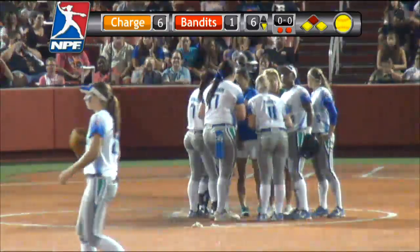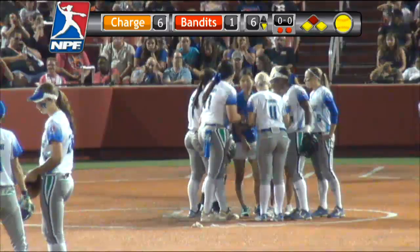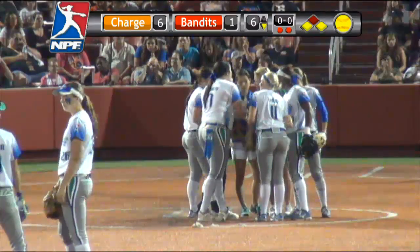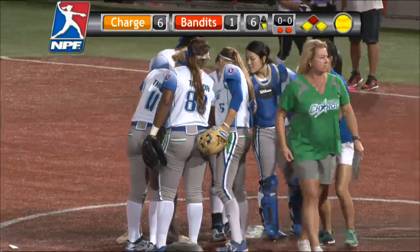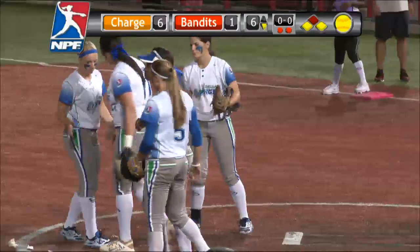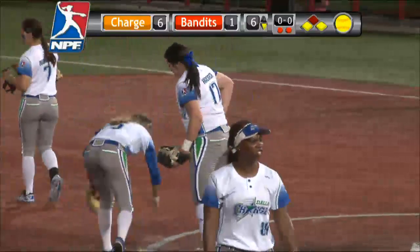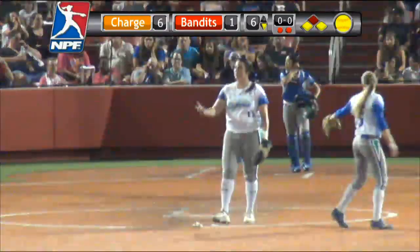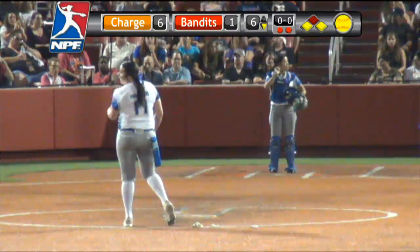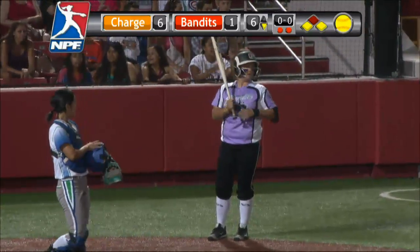So the Bandits seemingly have some new life in them. Main thing you got to do is try to get that tying run to the plate, but right now it's going to be Taylor Edwards coming in to pinch hit for Brenna Moss. So a huge defensive lapse for the Charge here has given the Bandits some new life. They got to rule that an error and put that on the scoreboard. Taylor Edwards also has the power to make it interesting. Yes, she does.